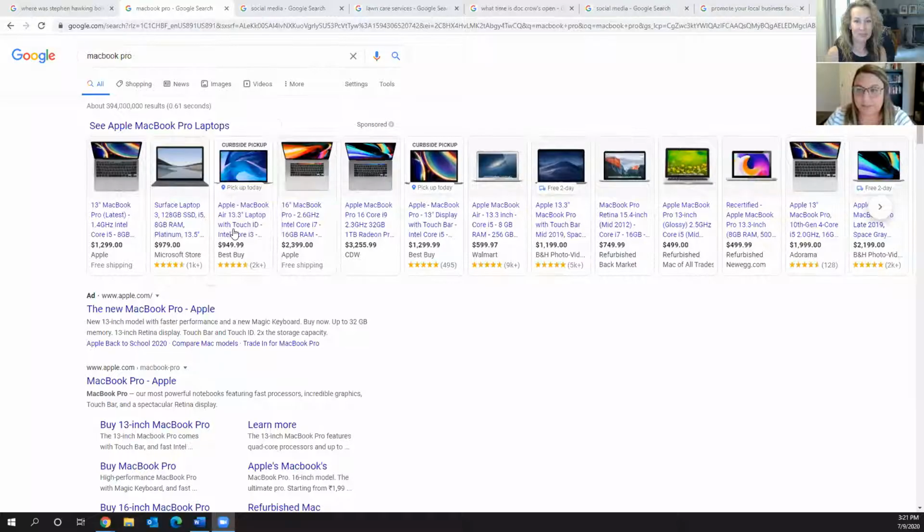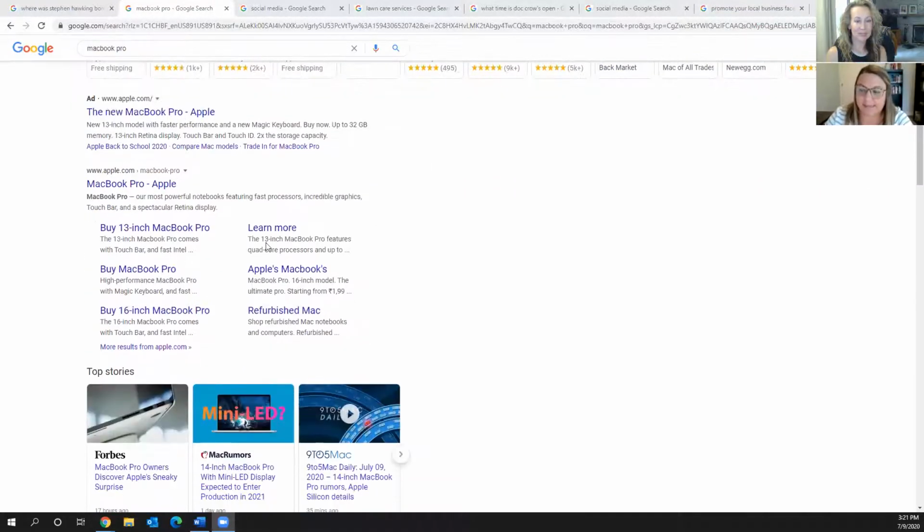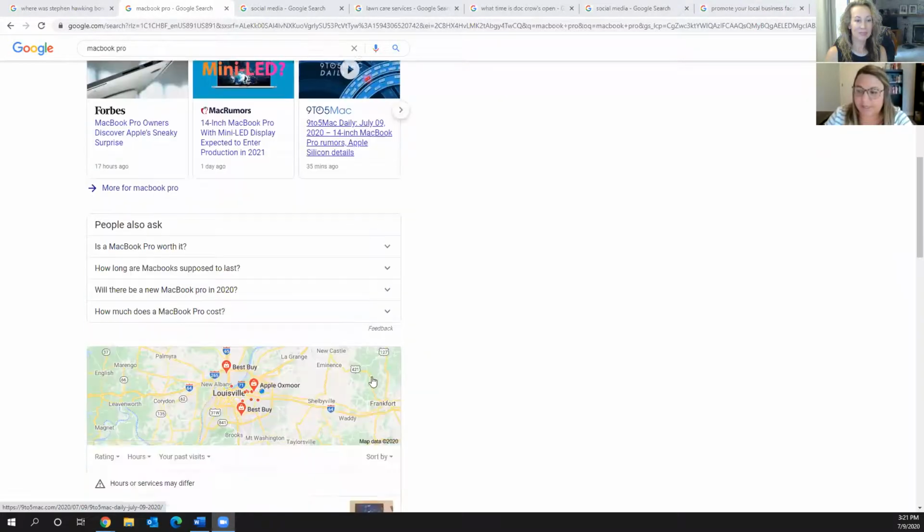They're very dynamic, they're personalized to where you're located. They're often very interactive. And again, I just want to show you a quick example of what that looks like. So here's a search for MacBook Pro, and we're dealing with a lot of different SERP features. So here's an ad carousel, site links, news stories.